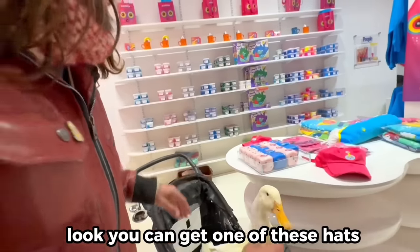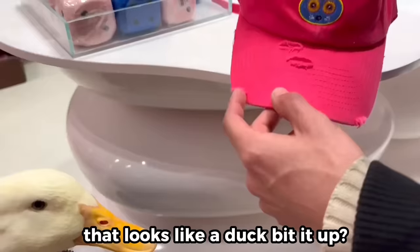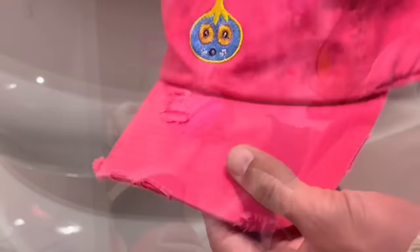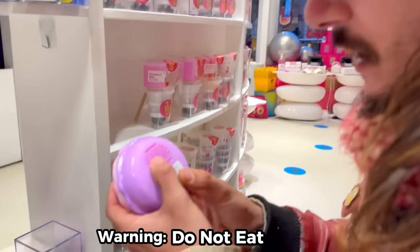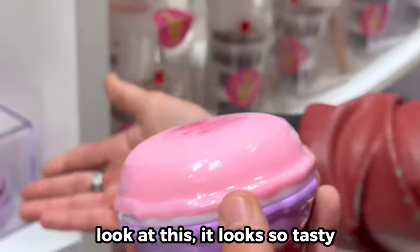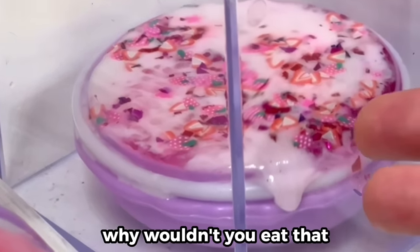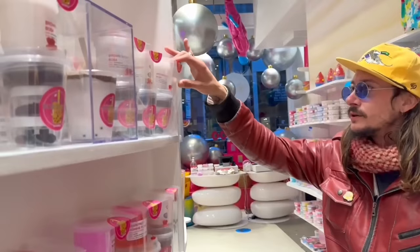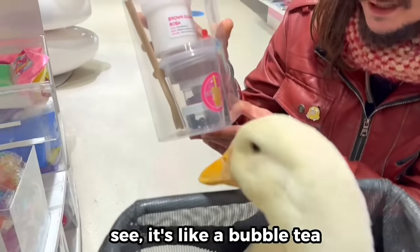Look, we can get one of these hats that look like a duck did it up. Look at that. You don't even have to bite the hat, it comes pre-bitten. A macaroon? Warning. Do not eat. Then why would you make it look so delicious though? Look at this, it looks so tasty. Why wouldn't you eat that? I want to eat that right now. It's very delicious looking, Wrinkle. See? It's like a bubble tea.